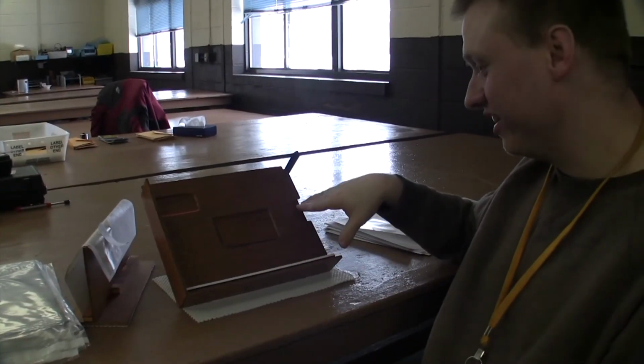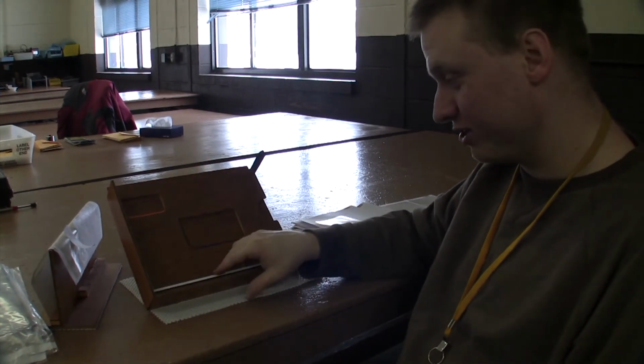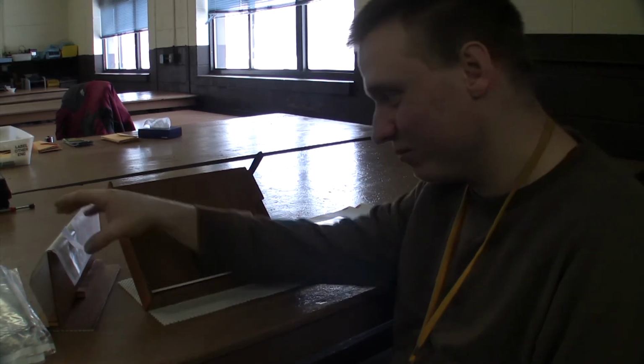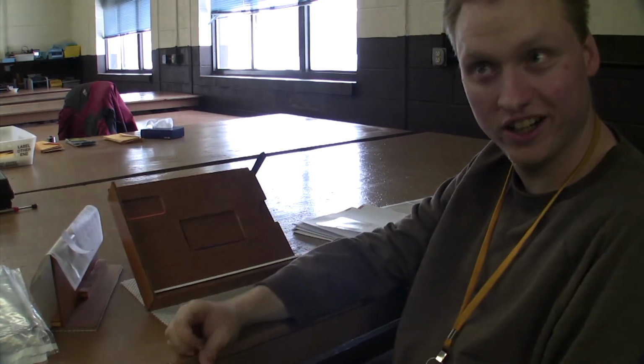It's easier, and these go inside there, and it flips like this, and makes it easier. Just pushing this down so these labels can be up there.